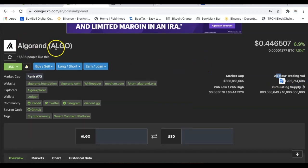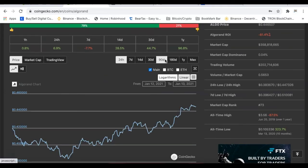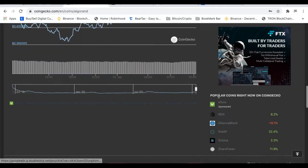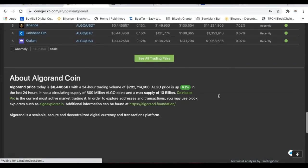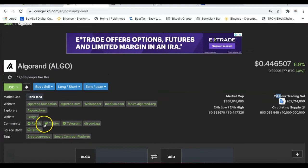So definitely this could be in the top 30 cryptocurrencies, or even higher, because they're definitely offering you great APY on your money, which is 6%. And you guys can always look at more information, looking at their Twitter, their Reddit, their Telegram. So just a great source of information here for you guys about Algorand.